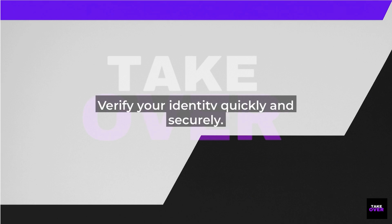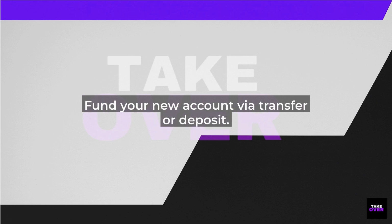Next, you'll need to fill out the application form. This is straightforward. Just enter your personal information like your name, address, date of birth, and social security number. Don't worry, Ally uses top-notch security to protect your data. After that, you'll verify your identity. This might involve answering a few questions based on your credit history or uploading a photo ID. It's quick and helps prevent fraud.